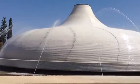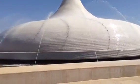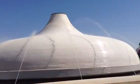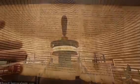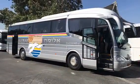This is the roof of the Shrine of the Book, where we're going in next to see the Dead Sea Scrolls. It's white to represent the Sons of Light, contrasted with the black, the Sons of Darkness. And the water there is kind of a natural air conditioning system for below. It's also the shape of one of the jars that they found the Dead Sea Scrolls in. No pictures allowed inside the Shrine of the Book, so I got a few samples from the internet. This is the Isaiah scroll that's so popular.